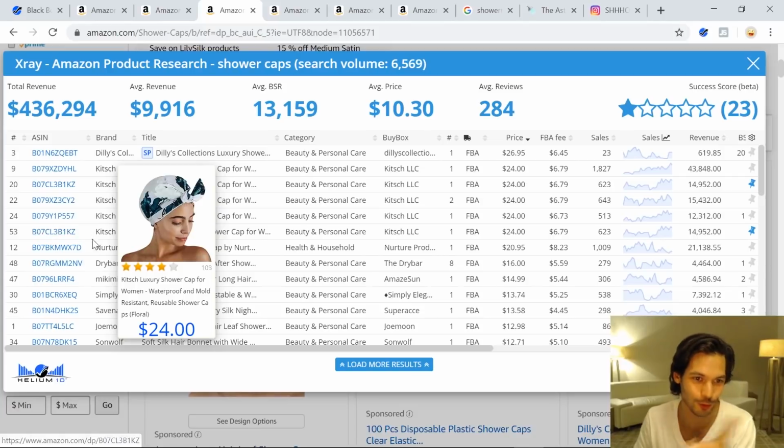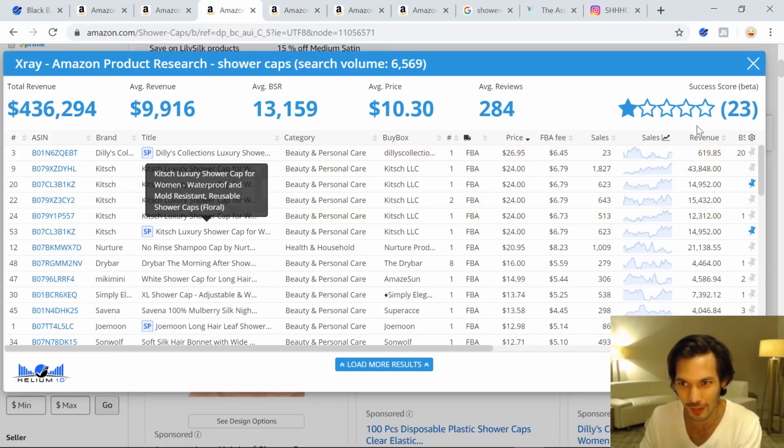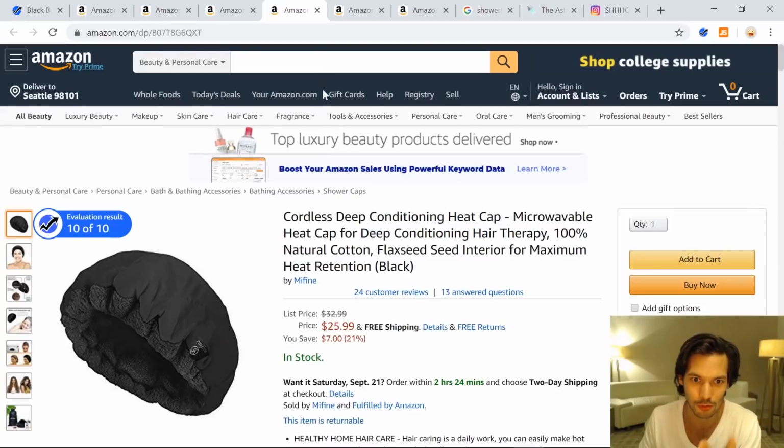Anyway, I want to look further into Kitsch because they're the only ones selling it. So that's like a potential red flag, but I potentially don't mind that either. So let's look at Kitsch. Let's go dig further into Kitsch.